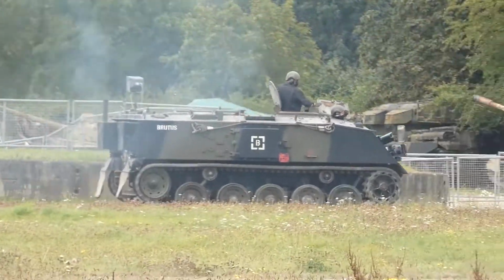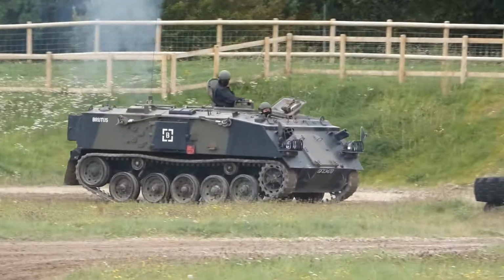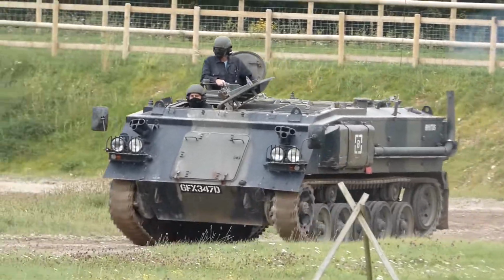In Britain, we tend to call these battle taxis. The soldiers don't fight from inside the vehicle, they deliver to where the fighting is, and then they jump out the door at the back, debusing as it's called, and they finish their attack on foot.